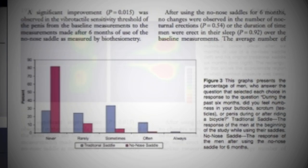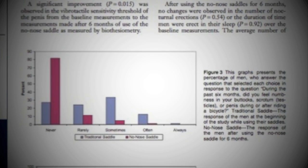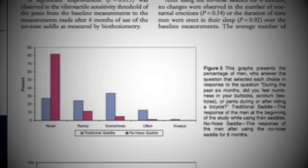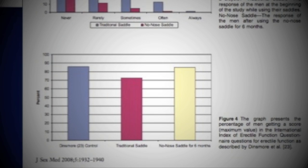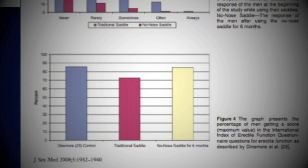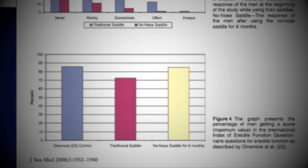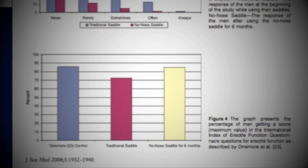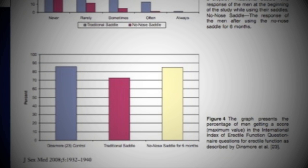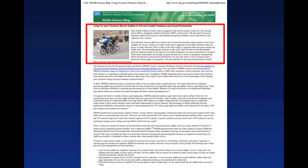The middle graph shows those individuals who use the no-nose saddle. The red bars had less opportunity to have numbness. The lower graph shows erectile function in individuals who used the no-nose saddle had higher erectile function in yellow, and in the red, that was those police officers who used the traditional narrow saddles that had long nose protruding extensions. The next slide is the NIOSH report.